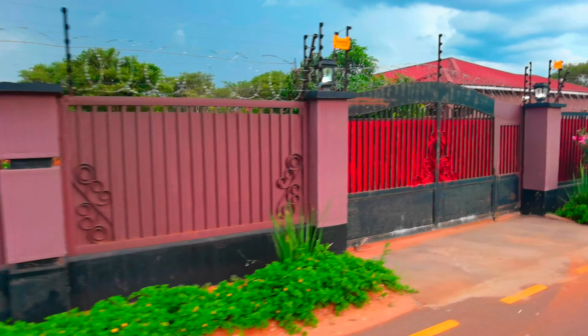Okay. So this is the bathroom. This is the sitting room. Okay, sitting room. This side can be dining room. Yes, it's like kitchen. Okay. Wow. This is the bathroom. Okay. Wow. Okay.